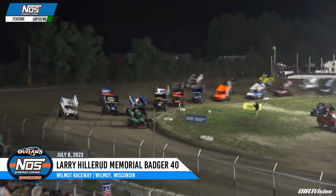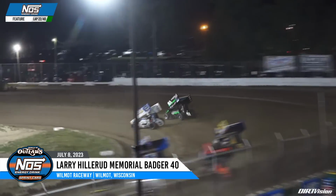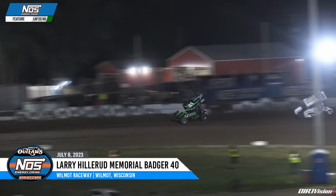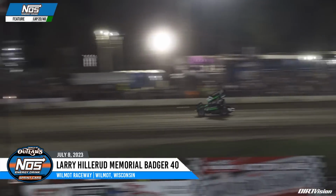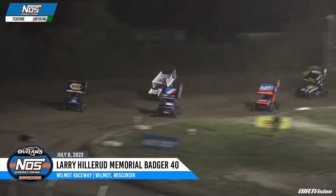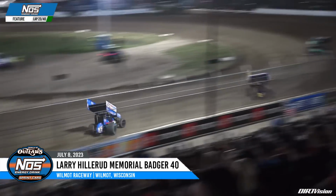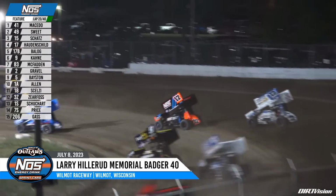We are back under green flag conditions at Wilmot Raceway, and Bill Baylog immediately charges after Carson Macedo looking for the lead in 1 and 2, but he can't make the slider work there. And that allows Brad Sweet and Donnie Schatz to go by. They're too wide as they pass Baylog. Sweet now up to second, and Sheldon Haudenschild suddenly in the mix with a 4th place run.